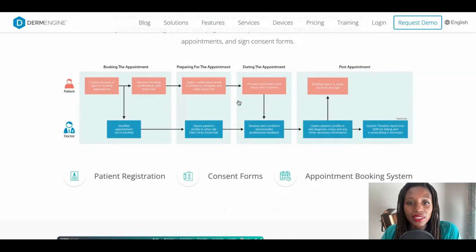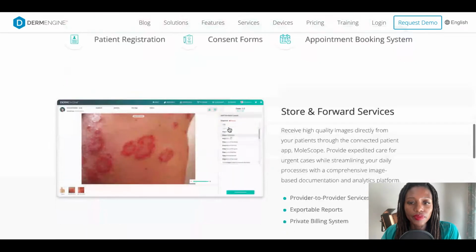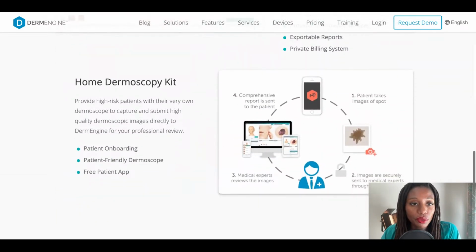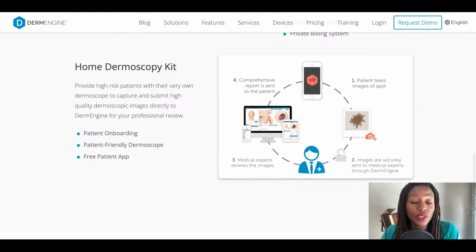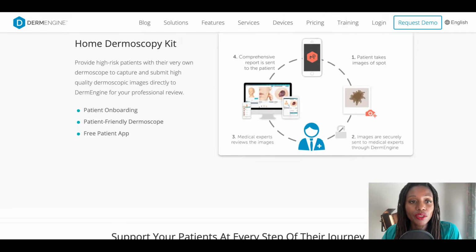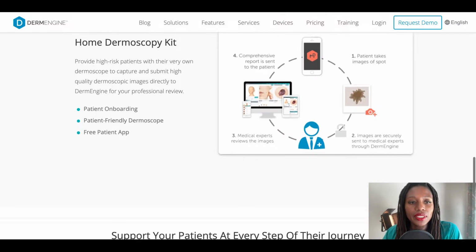Booking appointments. Look at this. This is wonderful. Store and forward imaging. Oh, I might need this. A home dermoscopy kit. Oh yeah, this is great because patients can take their pictures themselves too. It provides high-risk patients with their very own dermatoscope or dermoscope to capture and submit high-quality dermoscopic images directly to DermEngine for your review. I might have to evaluate this one for my own use.